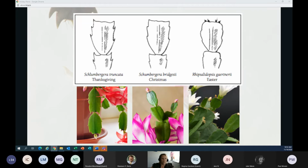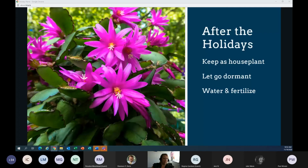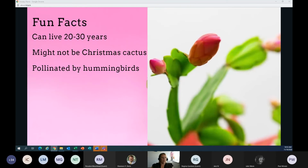It still has small little horns up at the top, unlike the Easter cactus that is really rounded around the edges. And I don't know if anybody noticed this, I did it on purpose, but because everybody calls all of these Christmas cactus, this I think is really the Easter cactus. You can see the rounding. I think the flowers are really different too. And then you can see these hairs at the edge. So even, oh, look, we have to watch the video again.